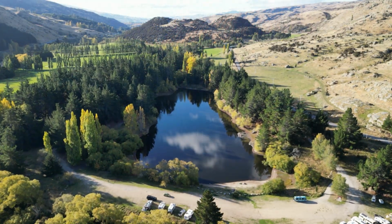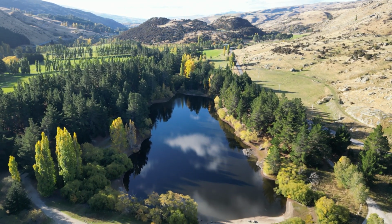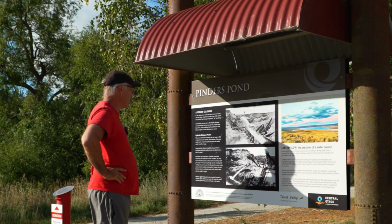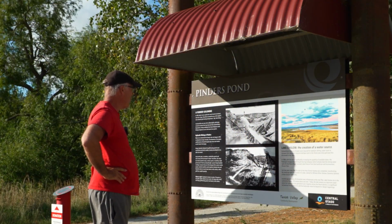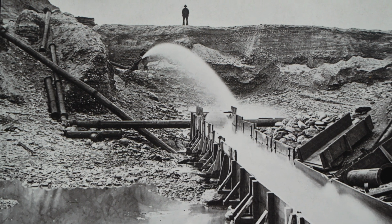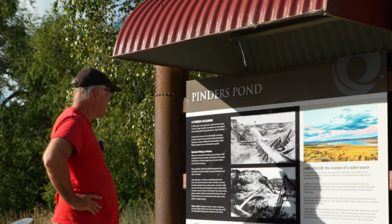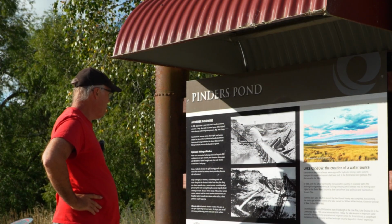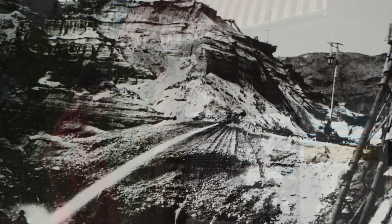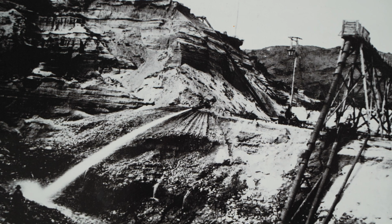Pinder's Pond. In 1918, what is now a pond and a much-loved recreational area was a large deep hole excavated by one of the region's most colourful gold mining entrepreneurs, Big John Ewing. Convinced this area was rich in alluvial gold, and having secured an interest-free loan from the New Zealand Mines Department, Ewing established the Teviot Molyneux Gold Mining Company to access the buried river gravels.